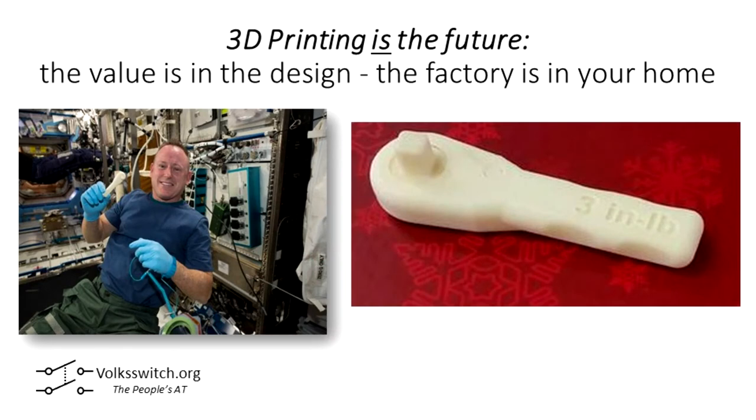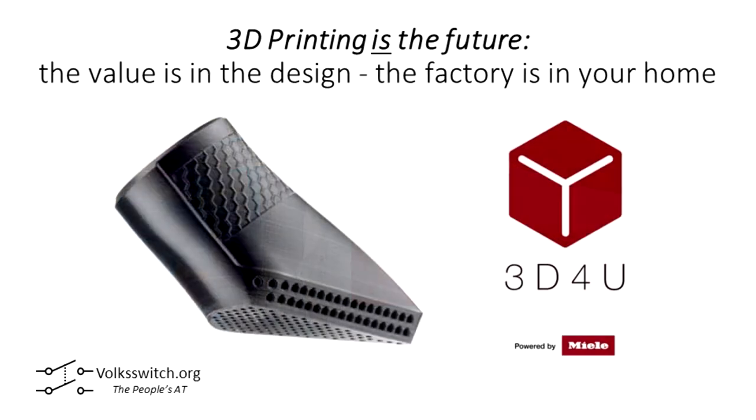Here are a couple of fun examples of why 3D printing is the future of manufacturing. Several years ago, the astronauts on the space station needed a wrench to perform their work. NASA was able to design a wrench for them, emailed the design to the space station, and the astronauts printed it on the space station's printer. You can print that wrench for yourself by downloading the design from the NASA website. Many companies like Miele, the vacuum cleaner company, make many of their parts and accessories available as 3D printable models that can then be freely downloaded from their website.